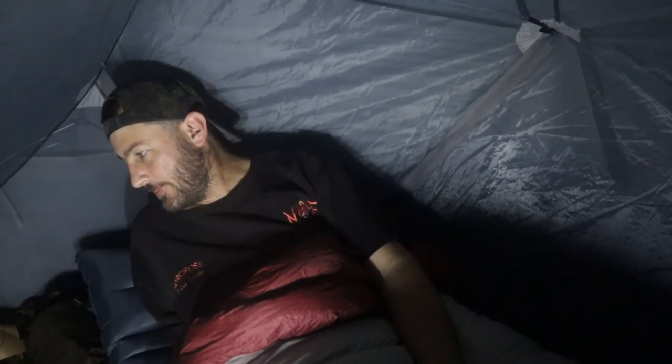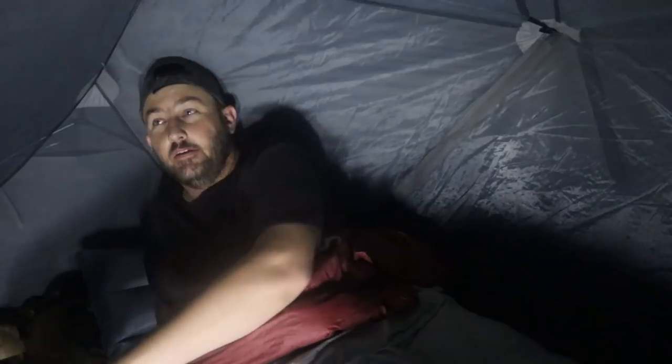Right everyone, I'm in the tent, absolutely chucking down. It's just gone 10:30 p.m. I've got a movie to watch on my phone and just listen to the rain. There's meant to be some thunder early a.m., like 1, 2, 3 a.m., so we'll see if that turns up. I'll wake up to that.